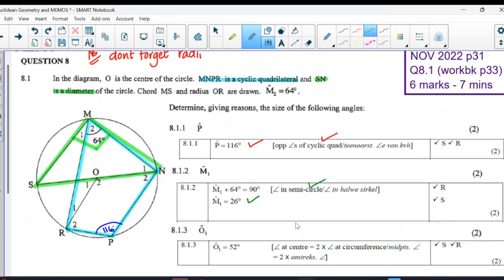Then the last question, they want us to find O1. Now, we know from the radii that we can find the angle at center. And so we can find angle at center.